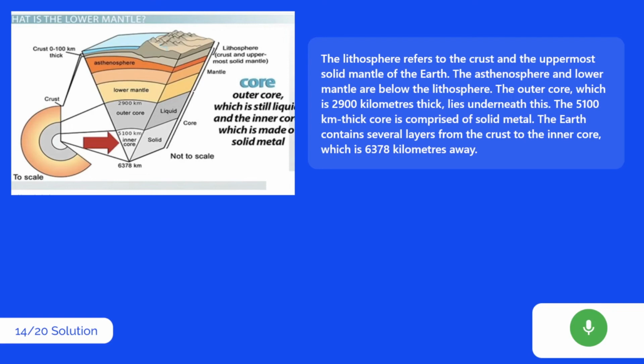The lithosphere refers to the crust and the uppermost solid mantle of the Earth. The asthenosphere and lower mantle are below the lithosphere. The outer core, which is 2,900 kilometers thick, lies underneath this. The 5,100 kilometer thick core is comprised of solid metal. The Earth contains several layers from the crust to the inner core, which is 6,378 kilometers away.